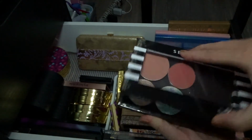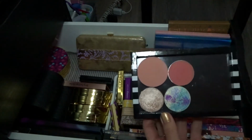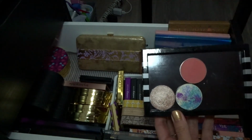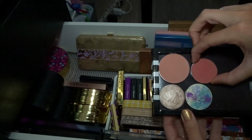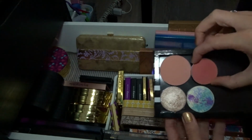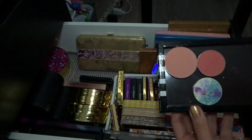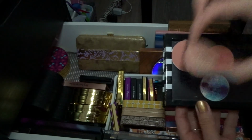And then I have a little bit of a bigger palette. This one has 2 blushes and 2 highlighters. This big one is a Sydney Grace blush in Ballet Slippers. This one is an Ofra blush that I got in an Ipsy bag in Chameleon. This one is, I believe, yeah, Ciate in Moon Dust.